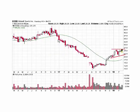Hibbett Sports, big move down. Stock lost a huge percentage of its value. Now it's moving up, consolidating within a newly formed uptrend. Not a great stock, not a great company, not even a great industry to be involved in, but a pretty good looking chart on a short-term basis. I mean, this definitely gets your attention.